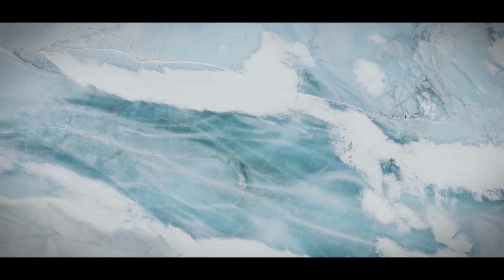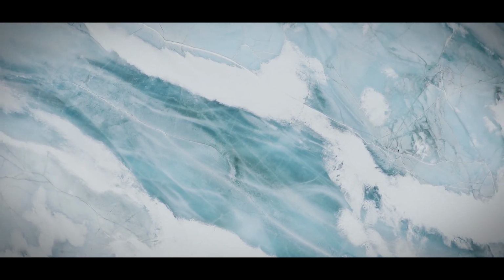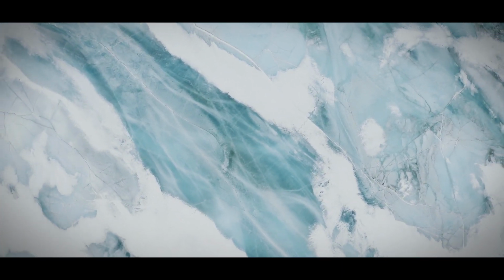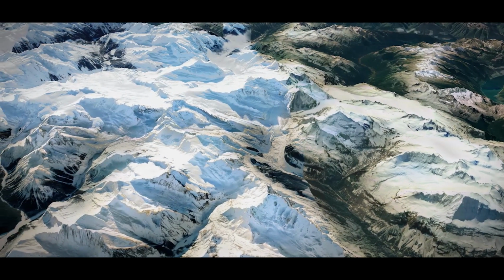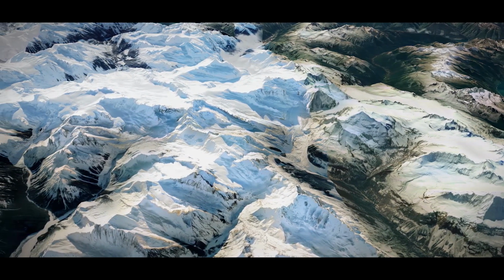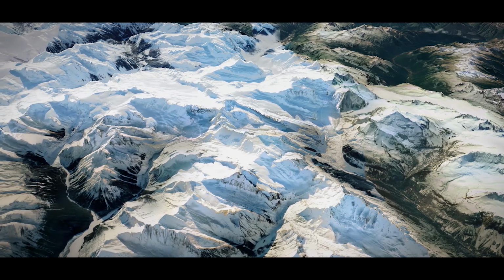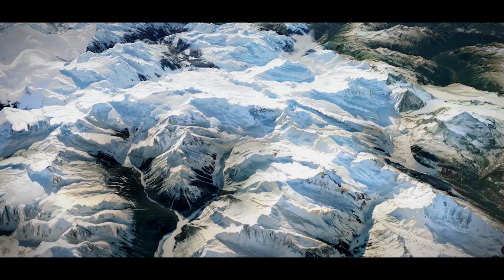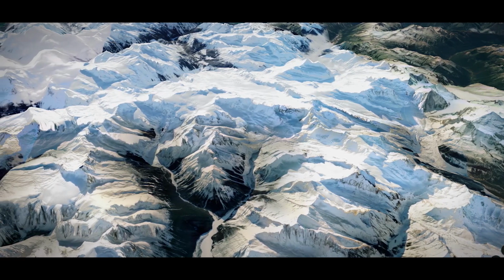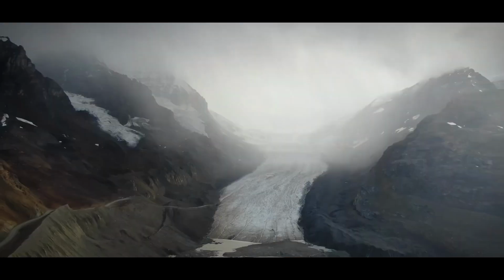The Columbia Icefield is the largest ice field in the North American Rocky Mountains. It straddles the border of British Columbia and Alberta as it runs up the Continental Divide. Over 325 square kilometers, or 125 square miles of ice, contains about 30 distinct glaciers, the largest being the Saskatchewan and Athabasca glaciers.